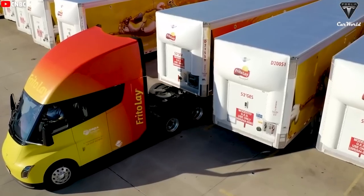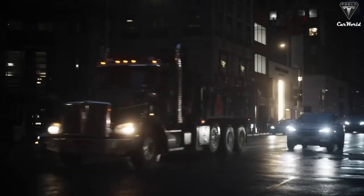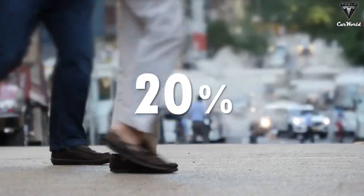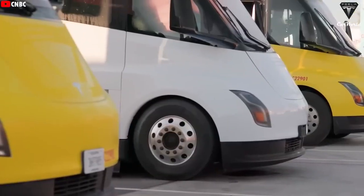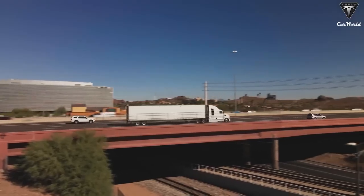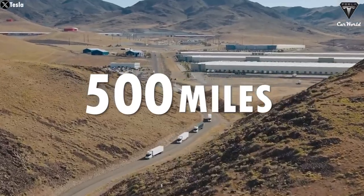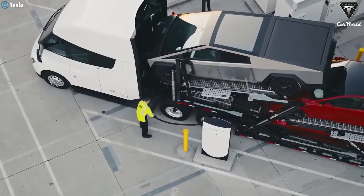Elon has confirmed that the Tesla Semi will be sold worldwide, which will create a shift in the trucking industry and also reduce emissions, noise, and pollution. Heavy-duty trucks only account for 1% of vehicles on the road, but they make 20% of emissions. Reducing the number of diesel trucks and replacing them with electric will have a huge impact. Keep in mind that the Tesla Semi has an impressive range of up to 500 miles and can charge quickly at 1 megawatt, provided you have the right charging infrastructure.